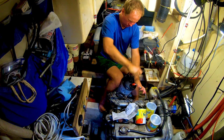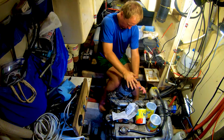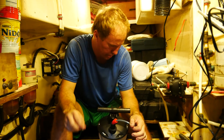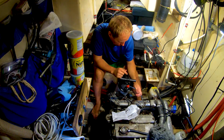With the cooling system back in working order, we finished up our list of engine maintenance with a fluids change. We'll replace that oil, change the fuel filter here, which hasn't been done, and the oil filter. And we'll double check the coolant. I need to top it up.